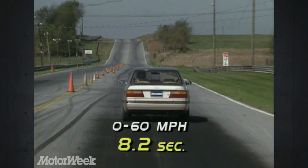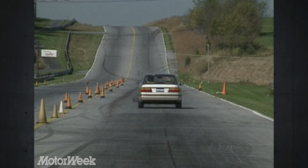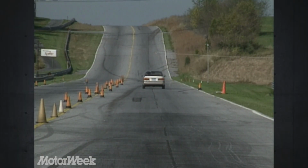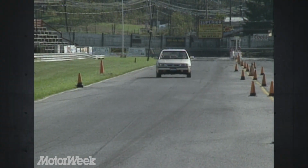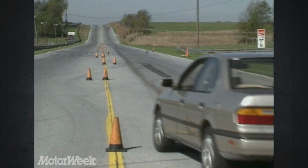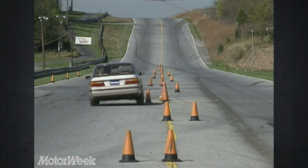Our test car needed only 8.2 seconds to reach 60 miles per hour. The quarter mile took 16.5 seconds and ended at 86 miles per hour. To its credit, the engine revs freely and makes only a moderate amount of 4-cylinder vibration at high RPM. Though we still wish for a V6, the Infiniti redeems itself with a noteworthy technical advance.